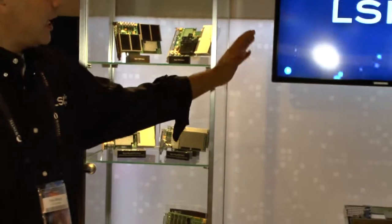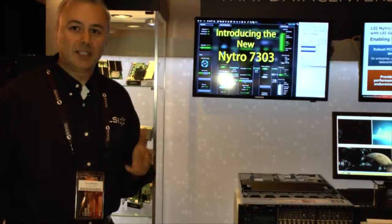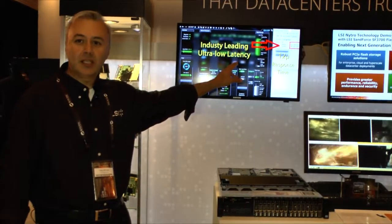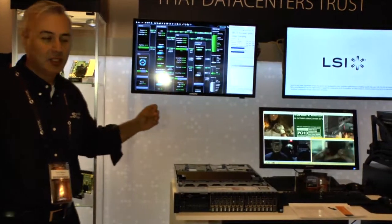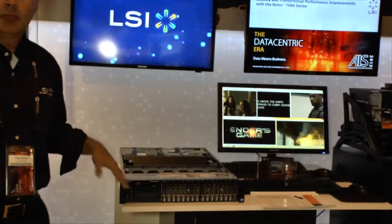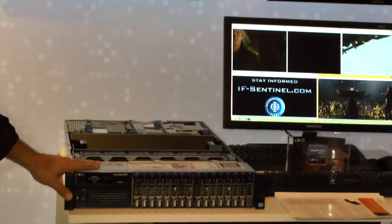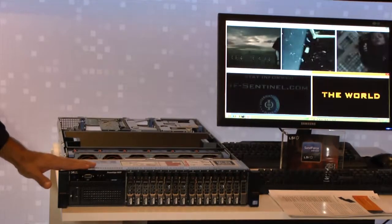We're demonstrating actually an Oracle database 70-30% workload and transactions for that. And we're demonstrating a 12 microsecond completion as far as latency is concerned per transaction. That uses our 7000 technology. Multiple OEM vendors that we work with out there, both in the hyperscale and web cloud tier, as well as the enterprise and channel models. This one is a Dell R820.